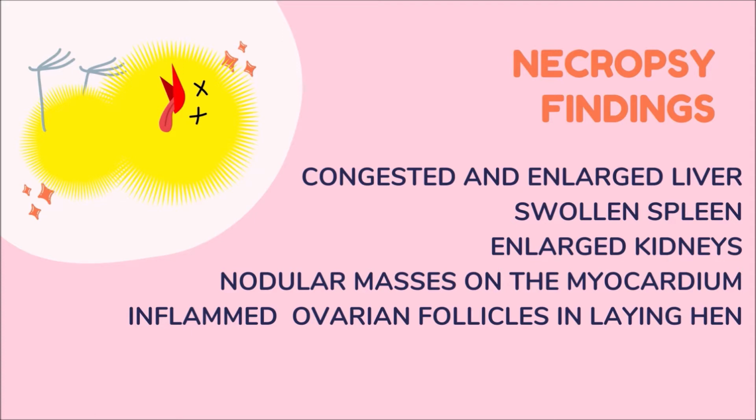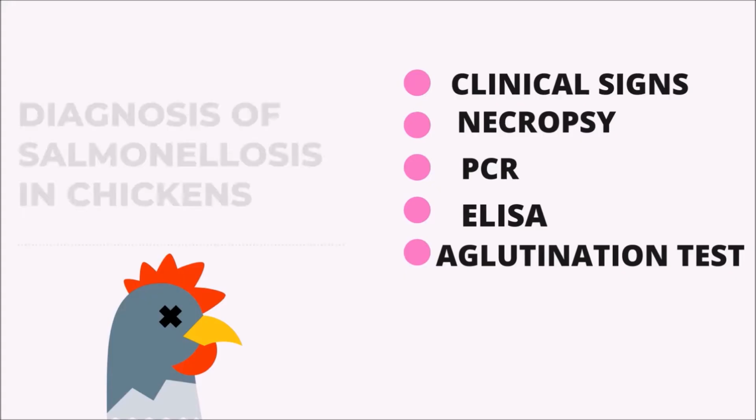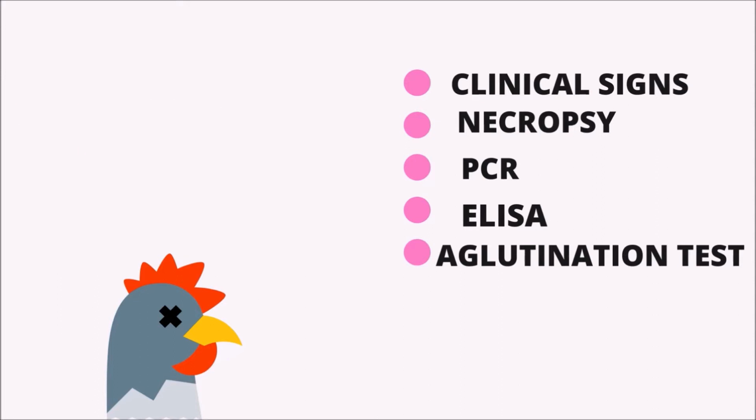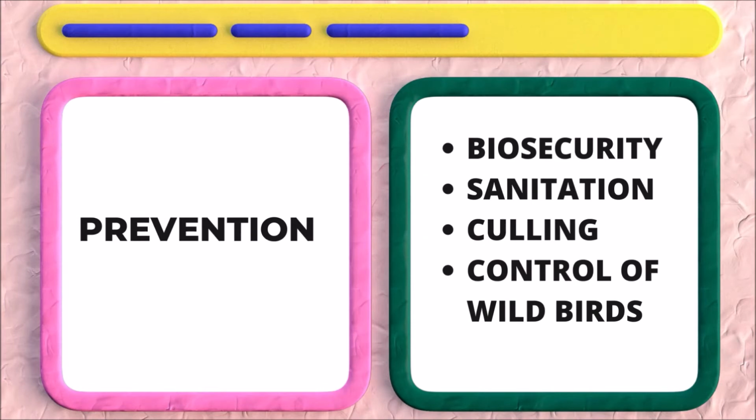The diagnosis of salmonella infection in chickens can be obtained by the clinical signs, a post-mortem examination, and the isolation and identification of Salmonella pullorum via PCR, ELISA, and agglutination tests. The prevention of salmonellosis in poultry can be obtained by strict biosecurity measures, culling of infected and carrier birds, proper sanitation in farm premises, and control of wild birds and rodents in the poultry farm.